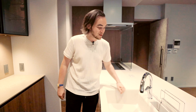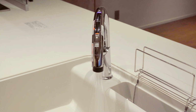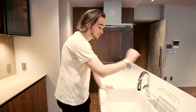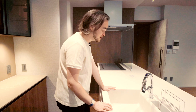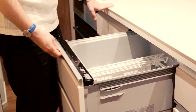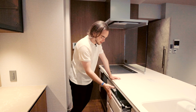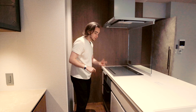So how do you use this sink? You just put your hands above it like that, and then it automatically turns on. It's an automatic sink, so you don't have to get things dirty when you're washing dishes. I like that idea. And right next to it, just like the first place, you do have a dishwasher. I think it's actually a bit bigger in this place, so that's always nice.